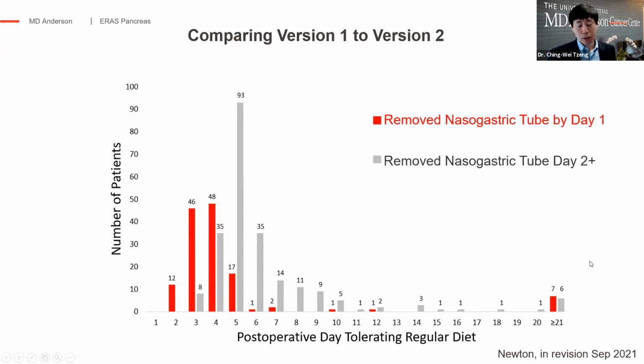So if you compare our newer versions to our first version, I think this is a big thing, the nasogastric tube. If you remove the nasogastric tube by day number 1, this is the red color, then you can see that it's more likely that a patient will start their regular diet at a sooner rate. So you can see the bars are shifted to the left, while the gray is people who have the nasogastric tube for 2 or more days. And in these patients, their first day of regular diet is going to be shifted more toward post-op day 5, while the other people get started on regular diet post-op day 3 or day 4.